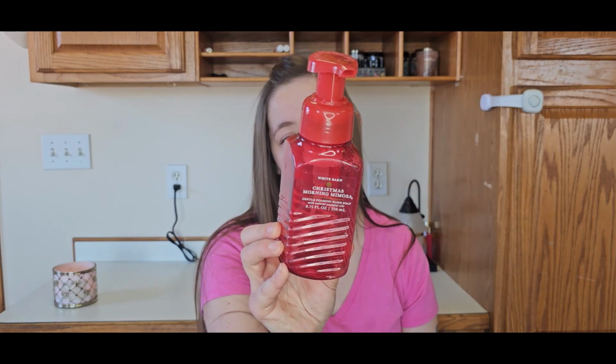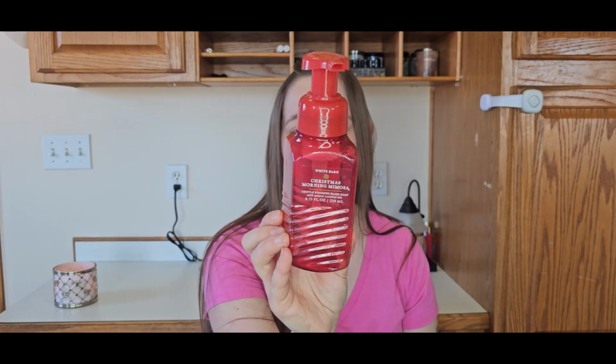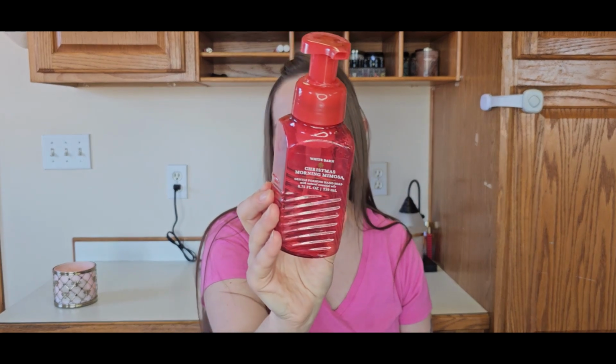But okay, so I finished up 2 soaps. It seems like I tear through soaps, but it's because some of these have been previously used, so they're not full brand new soaps. First one that I used is this Christmas Morning Mimosa. The packaging on this is super cute. This is from 2022. Well, it was produced in 21, but it was winter time, so it was 2022.